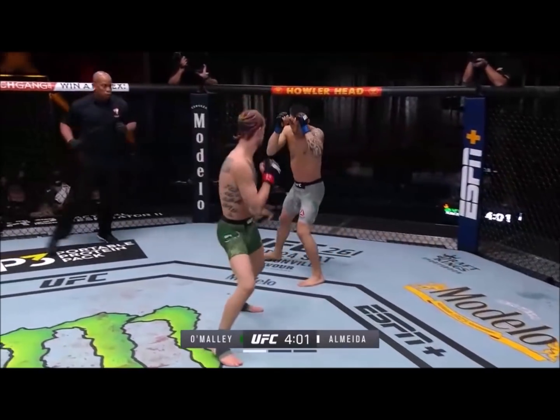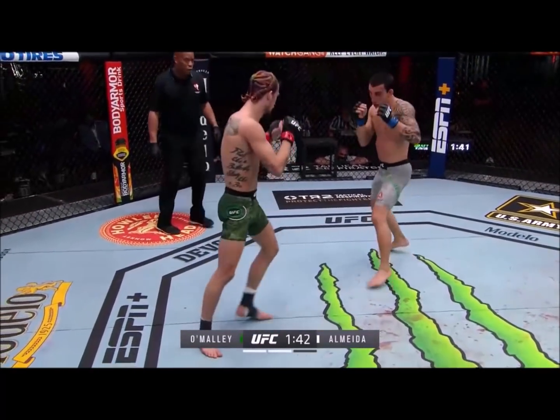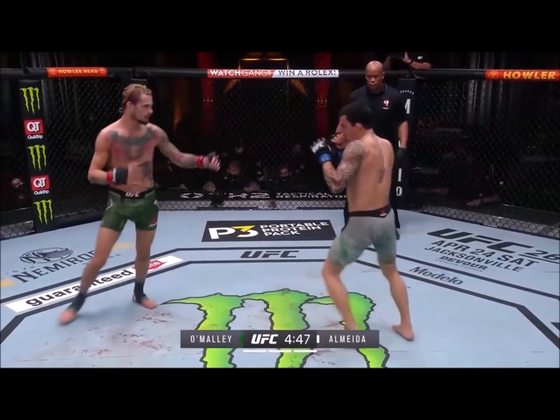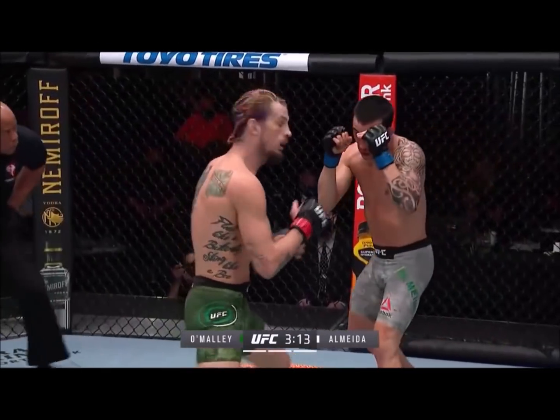When you see a fake like O'Malley's look-away fake, it tends to be a little bit less convincing since a lot of the core isn't being engaged in the movement, and this is partially why Almeida didn't quite bite on a lot of these head fakes from what I was able to observe from the fight.